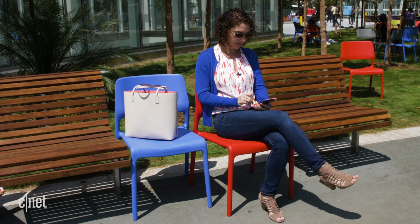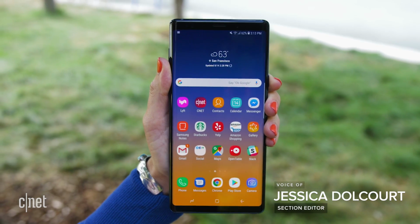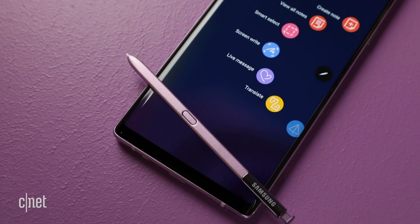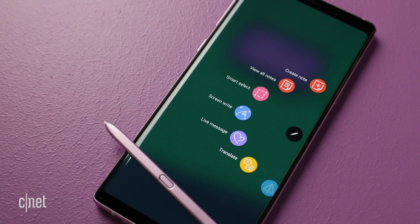The Galaxy Note 9 is unarguably one of the most powerful, fully featured devices ever made. But is it really worth the $1,000 starting price? Or is Samsung just greedily trying to out-Apple the iPhone X?